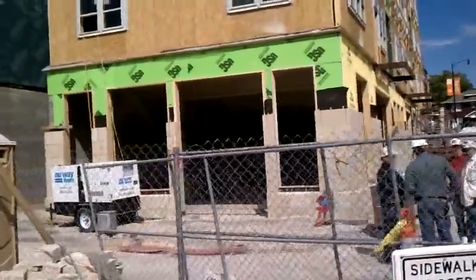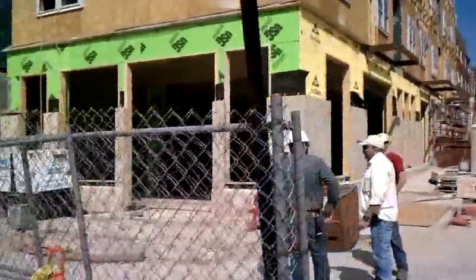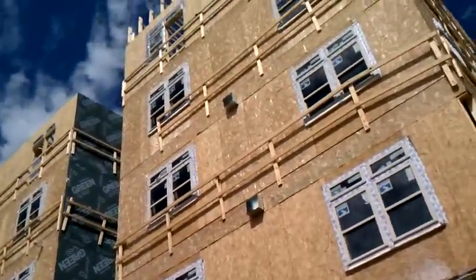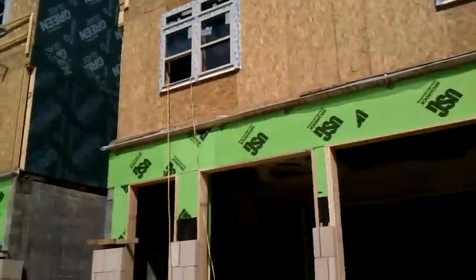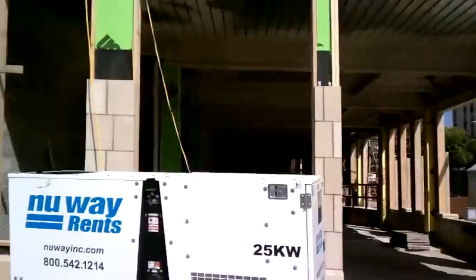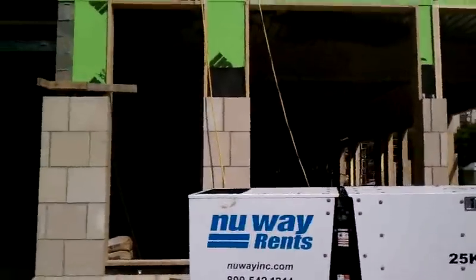Here, on the ground level where they're already putting the stone on, is the commercial space. And you can see up there is the 4 stories of wood frame construction above. These are big window and door openings, which are going to get storefront glass and awnings.